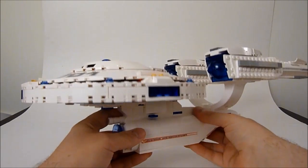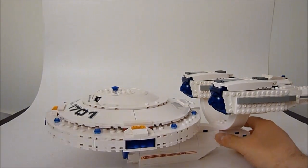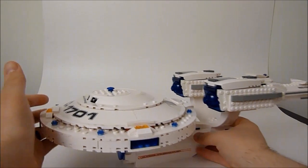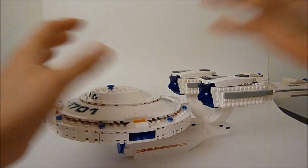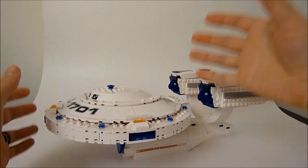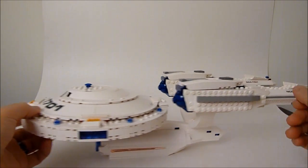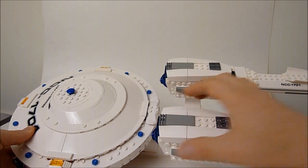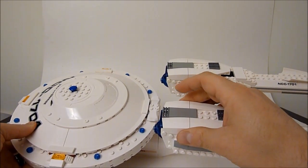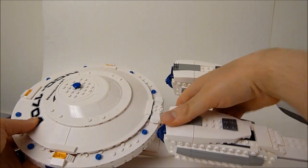Basically, the whole bridge is just one big gray piece. And that, I think, is the main problem I have with this set. It's not so much that you're building with Kre-O bricks. It's that you've got these big fabricated pieces, like these on the top here. These are two pieces, one piece here and one piece here, and then that's it. You build, but I'll get into that more in a bit.